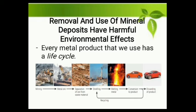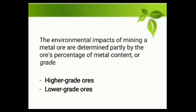This is the process of extracting minerals and manufacturing products. The first step is mining, where you get the metal ore and then separate it from waste materials such as soil or rocks. The next process is smelting, which will be discussed later, then melting the metal, conversion to product, and discarding the product or recycling it by going back to smelting. The environmental impacts of mining a metal ore are determined partly by the ore's percentage of metal content, or grade.